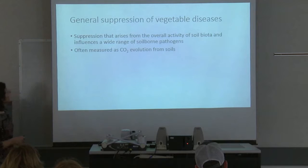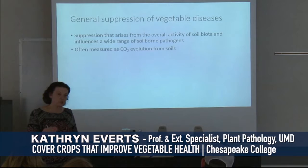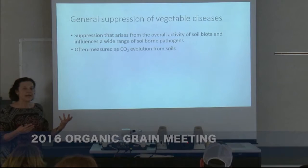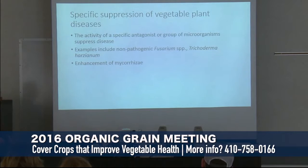So one of Jennifer's questions was, is the suppression general or specific? So this data would indicate that there's a general aspect to it, that is that there's something going on that's just elevating the microbial activity in the soil, and that is having a generalized suppressive effect against plant pathogens. But, of course, there's no absolutes, and I always like to say it's probably a continuum.